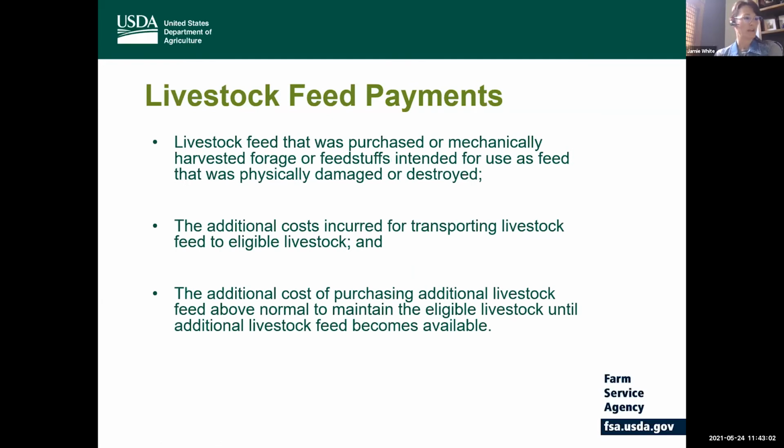Livestock feed payments include livestock feed, again, that was purchased or mechanically harvested forage or feedstuffs that was intended for use as feed, but it must have been physically damaged or destroyed due to an eligible adverse weather event under ELAP. Additional costs for transporting livestock feed to eligible livestock, as well as additional costs of purchasing livestock feed above normal to maintain that livestock until additional livestock feed becomes available. One of the things that we have to look at when we're looking at livestock feed payments is the producer has the burden of proof or the responsibility to bring in their average normal cost for prior years to demonstrate that there was a burden above and beyond to support livestock feed needs as a result of the disaster peril. So we have to be able to compare the two.